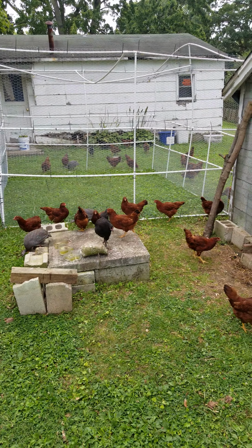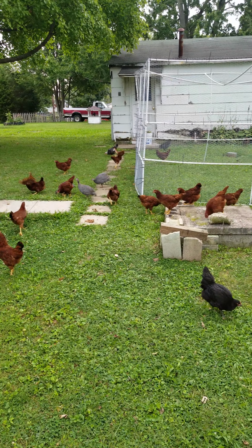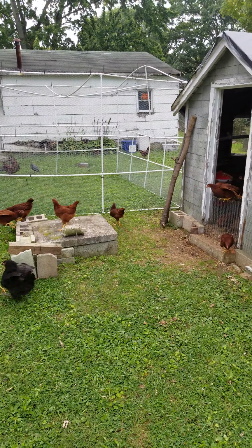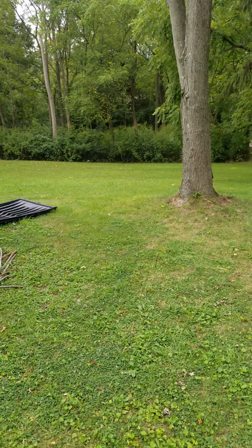But I just wanted to show you, this is my $9,000 home. And these are the chickens, and there's three guineas right there. That's them just running around. They'll eventually walk back there.